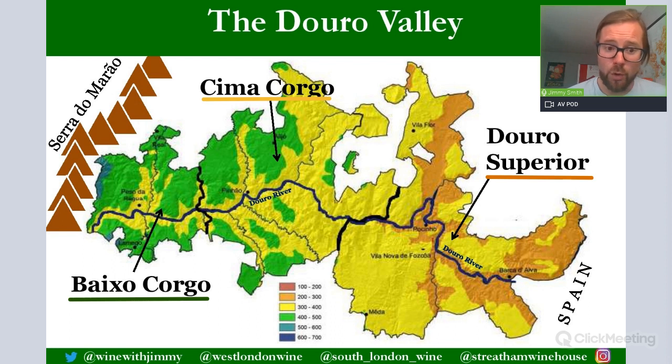But really, if you head towards the Cima Corgo and the Douro Superior, these two areas can have certainly quite distinctive problems with lack of rainfall, lack of water availability during summer, so therefore summer drought, and this can be an issue. One very good thing, though, with this area is the soil.